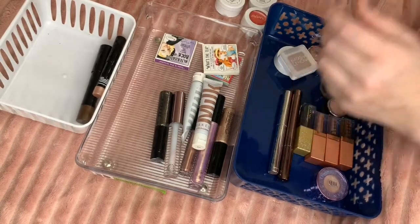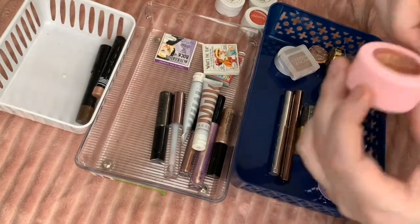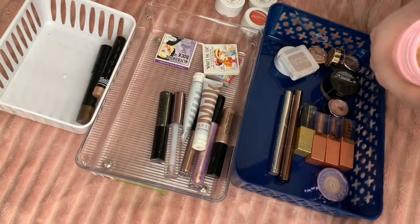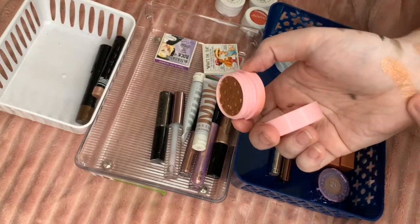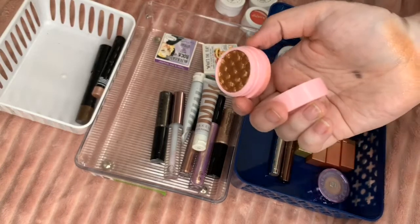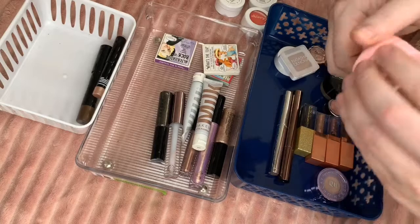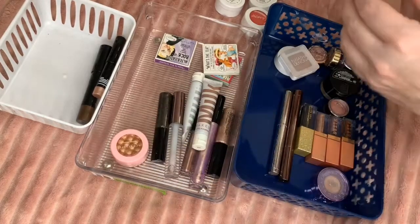So now, this is only one of my Ace Beauties. I didn't put in this declutter my pan challenge items because I do plan on keeping them, so there's no point in going through them here. But that one is like a brighter version of the other 2. It's very pretty, but since I have those other 2, I am going to let this one go.